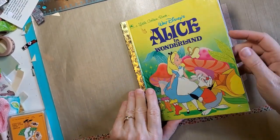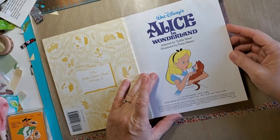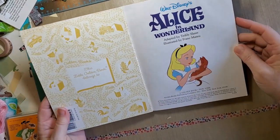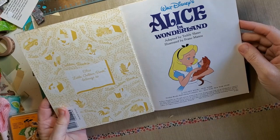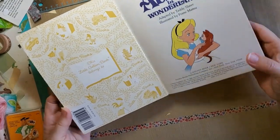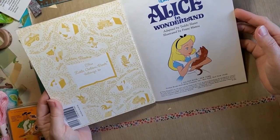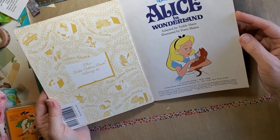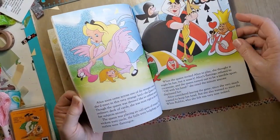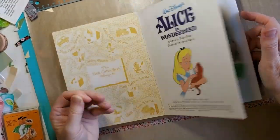An Alice in Wonderland little golden book. It's not an old one. This is copyright... oh, where's the copyright? There's no date on it. That's odd. It's got a barcode. Well, I know it's not old, but there's no date in it. Unless I'm looking right at it, but I don't see it. But it's a newer one. But the colors are so bright in it. I think that would be a fun journal to make.